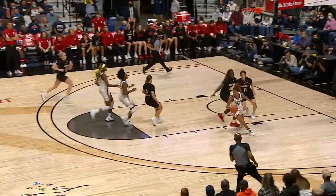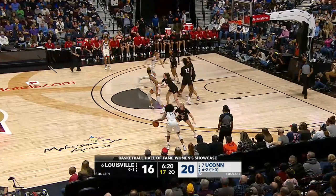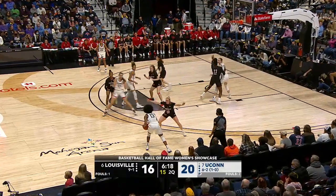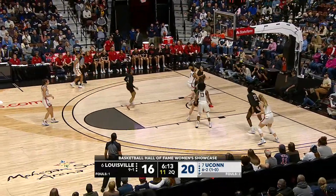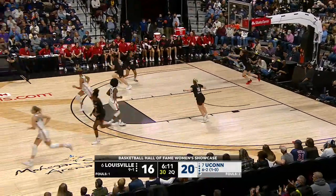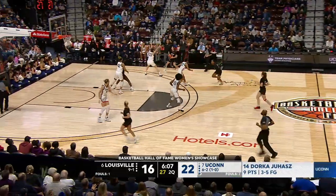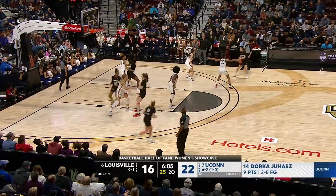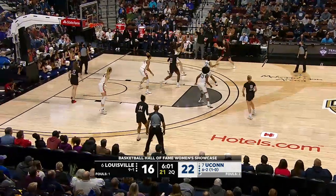Then Connecticut ends up with the turnover, pushing the other way. That's what Louisville usually does to their opponents. Cardinals shooting 27% from the field. They've turned it over 3 times. UConn on the turnaround. Setting the pace for Connecticut. She's got 9 points here in the first half on 3 of 5 shooting. I mean, she's just a different player. She's a different player since the fourth quarter, or just the second half of that UCLA game.